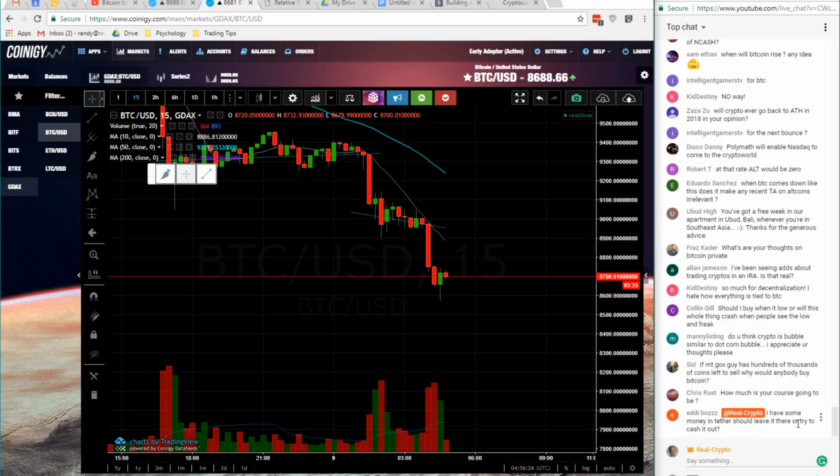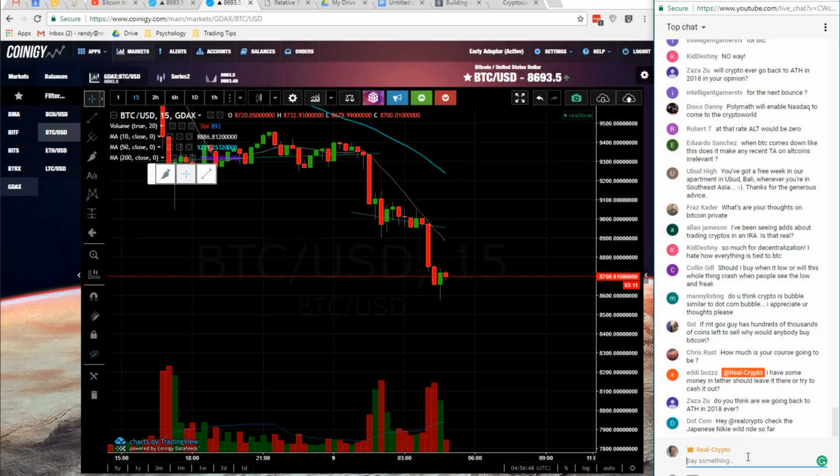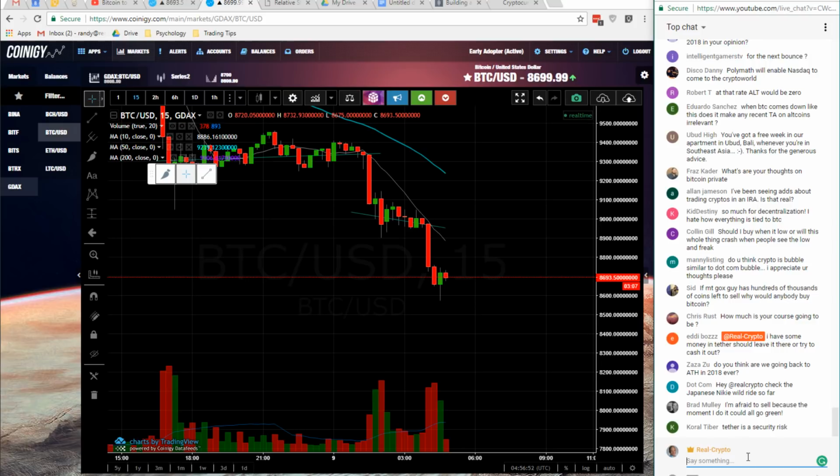You have some money in Tether. Should you leave it there or try to cash it out? I guess it depends what your plans are with that money, to be quite frank with you. If your plans are to stay cash during a bear market and you don't want to jump right in, then I would cash it out for US dollars. If you're not planning on trading, I don't see a reason to stay in Tether. There is a little bit of inherent risk in there, so I would move it to dollars if that's easy for you to do.